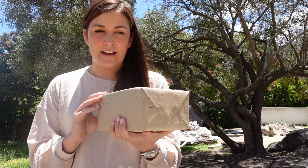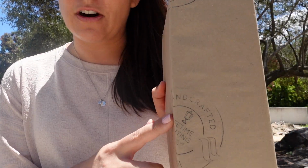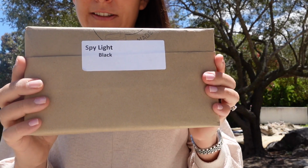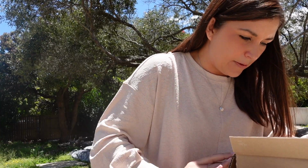And I've worked with them in sourcing all our outdoor lighting for the house. It's arrived in the most beautiful packaging. Everything, I must just say, there's no plastic, which I love. It's beautifully stamped to say that it's made in South Africa, handcrafted, and then every single light is hand labeled. And how cool is this name? A spy light. So here we go. My spy light.